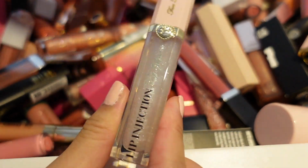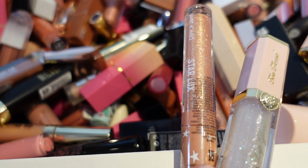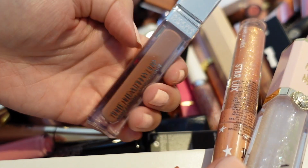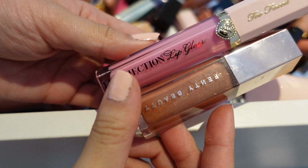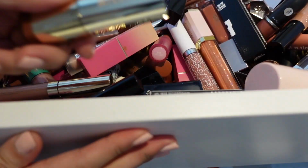Going to keep this. This is the Too Faced new lip injections. Going to keep this. This is the new Wet n Wild lip glosses. Going to keep this. This is the Physicians Formula Velvet Finish liquid lipstick, I think. I have no idea, but yeah. So yeah, I'm gonna keep all of these. Gonna keep these. Gonna keep this Milani lipstick.